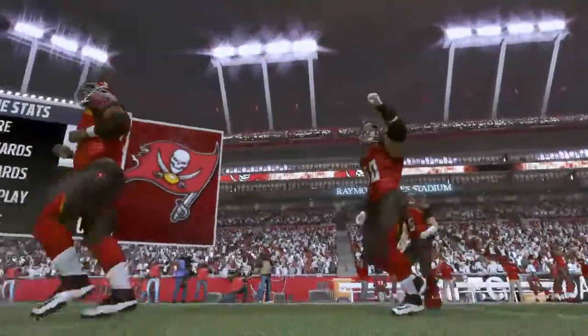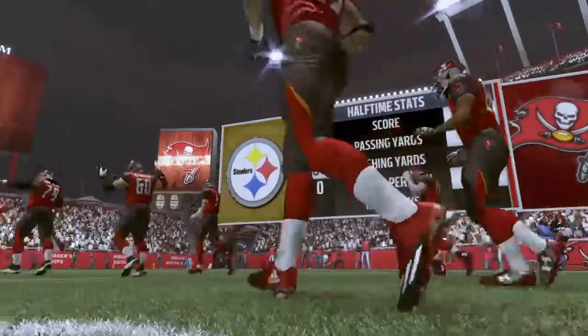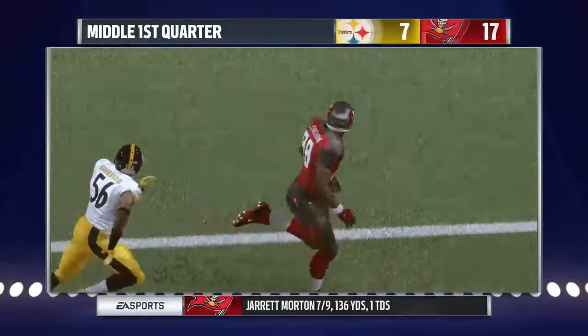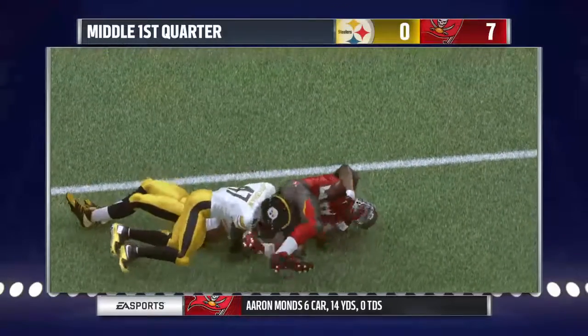Thanks, Brandon, and welcome to the EA Halftime Report. Let's take a look back at the first half. The Buccaneers want to continue to give their fans something to cheer about in the second half. The Steelers haven't played horribly, but will need to improve if they want to win this one. Here we go. Let's do this.